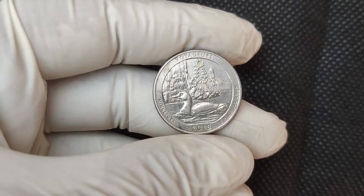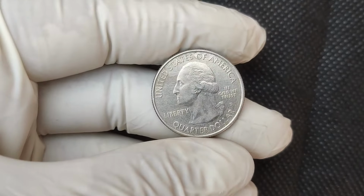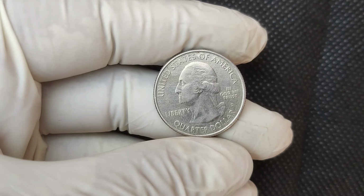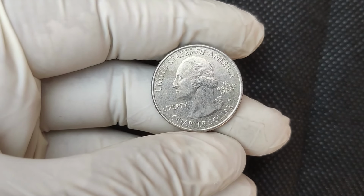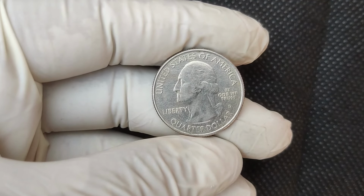So, could your 2018 D Voyageurs quarter be worth a life-changing sum? It's definitely possible if you've got an error coin, a high grade, or a combination of the two. The key is in the details. Grab a magnifying glass, take a close look, and maybe get your coin professionally graded.